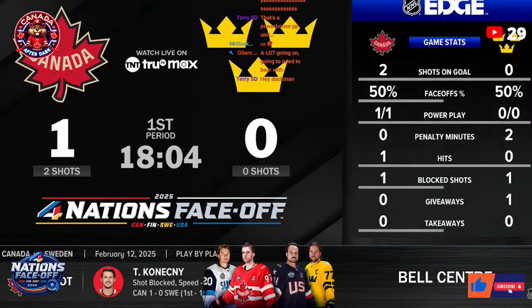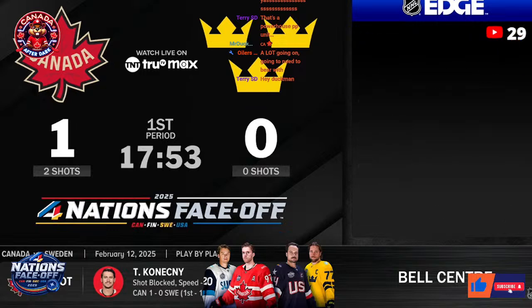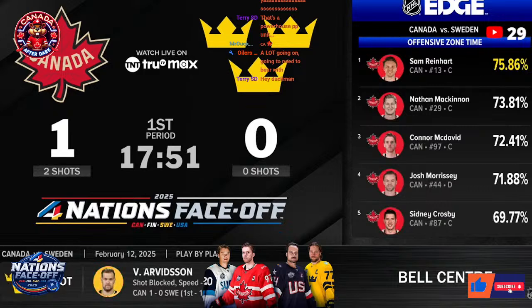Nyquist poked the puck out to center. Now comes to Victor Arvidsson. The Edmonton Oiler winger loses it, and back comes Hagel the other way. Hagel to his Tampa teammate Cirelli out in front. This is the 4th line with Travis Konechny on it as Sweden comes back the other way. Elias Lindholm chips it in and gives chase.